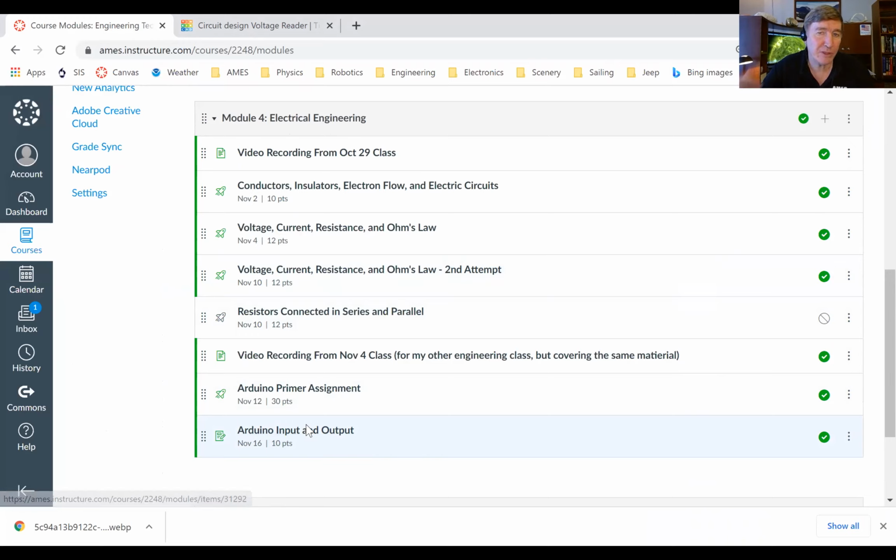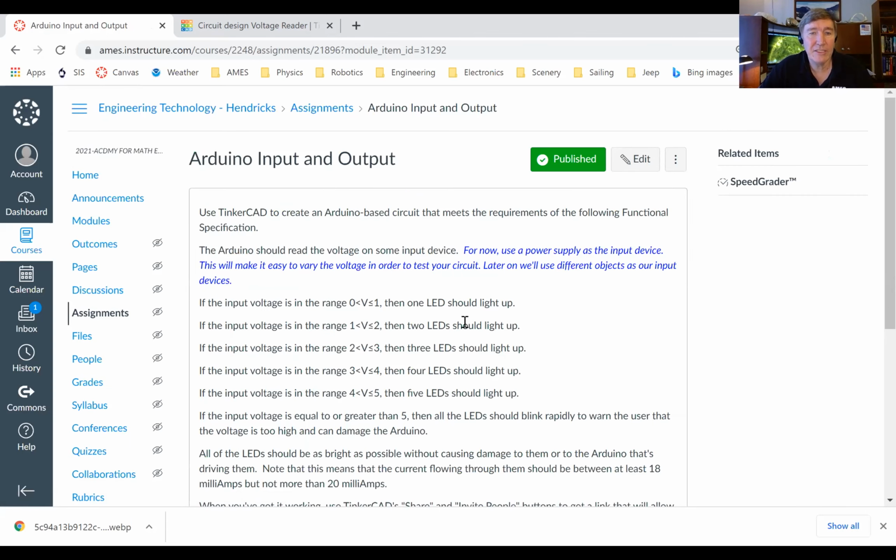So input to the Arduino, that's the new thing that we're doing today that up until now we have not done. Up until now, we've always used the Arduino to output something, either to turn on a light or turn on a buzzer or something, but we've never input stuff to the Arduino. The Arduino primer that you guys read last time on Tuesday talked about how to do it, but today let's actually do it.